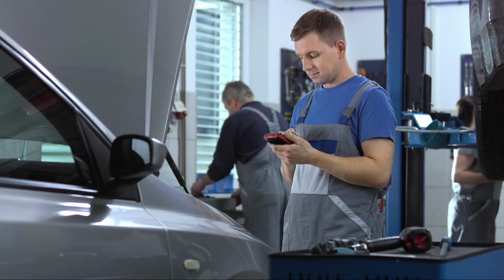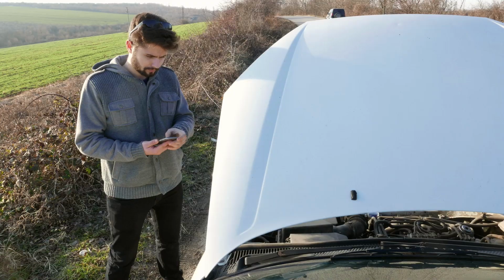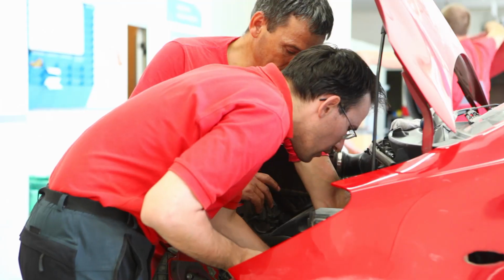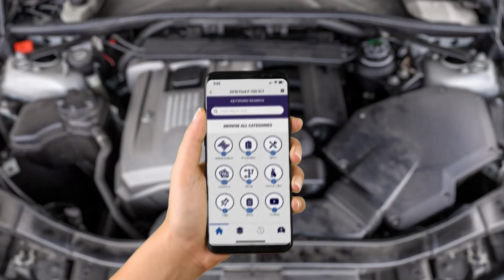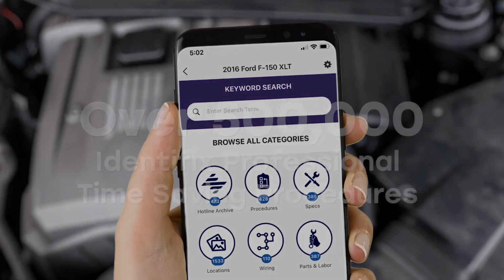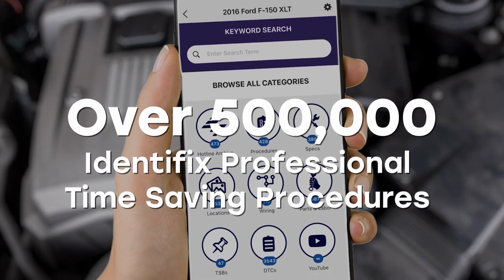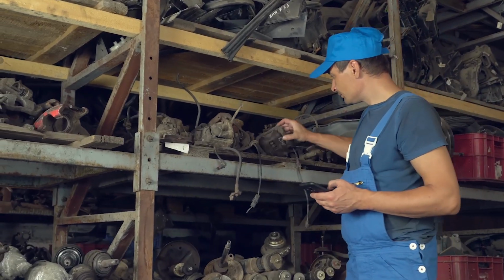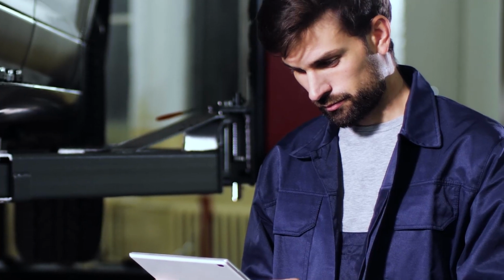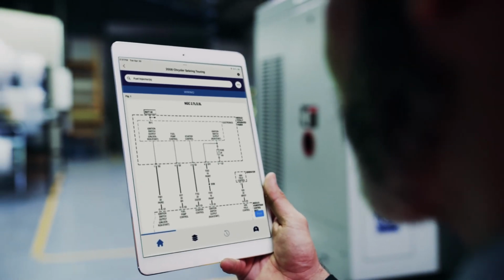Direct-Hit Mobile empowers techs to find the right fix in the palm of their hand, in the shop or in the field, avoiding costly mistakes having to go from PC to vehicle. Our all-new mobile app combines OE repair data with over 500,000 Identifix professional time-saving procedures and brings an up-to-date parts and labor guide right to the technician's fingertips. This provides techs with even faster access to repair information from anywhere, anytime.